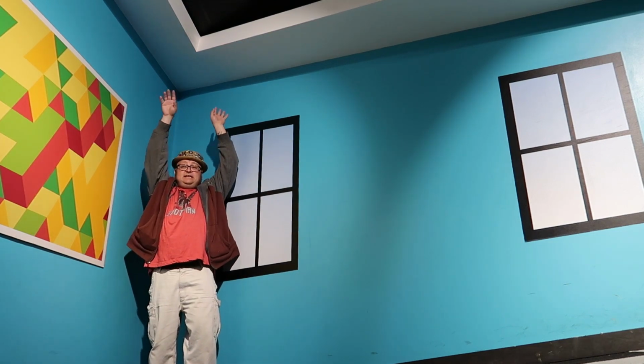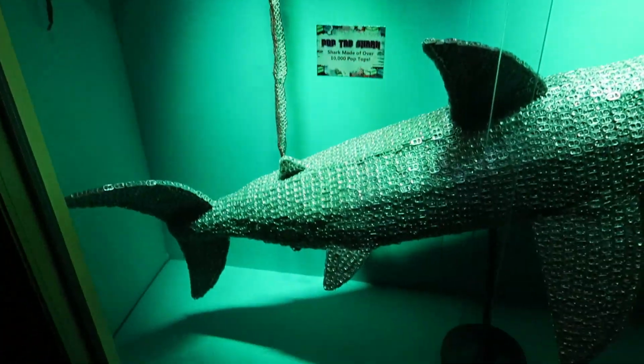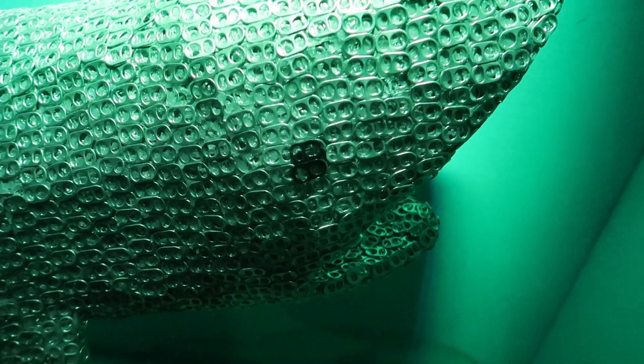We have this wire octopus here, this pop-top shark, and even this pop-top shark, if you look at it, he has a black eye, a dead eye, like a doll's eyes. It appears that we exit through the vortex tunnel. It'll be very disorientating to have the walls move in the way that they are moving.